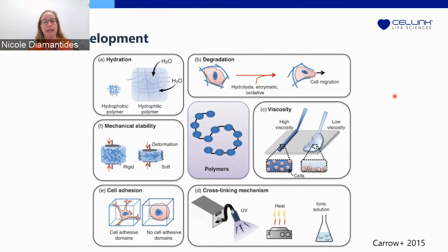It's actually just completely healed. And you need that material to be able to degrade to do that. For bioprinting, you need to have certain viscosities. You need just certain material behavior in order to actually physically print these materials.